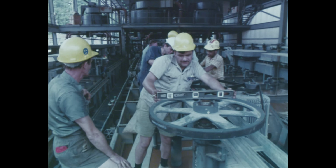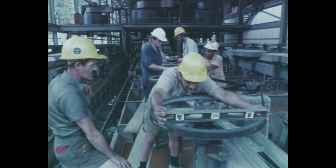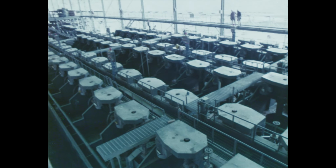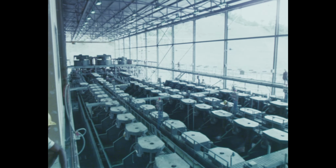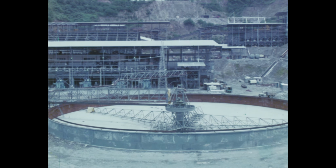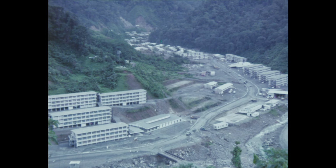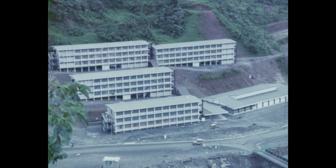The grinding and flotation sections of the concentrating plant are the biggest in the world to be accommodated under one roof. The houses for the family men and the flats for the single men are now complete in the valleys of Panguna. Flat land is at a high premium.